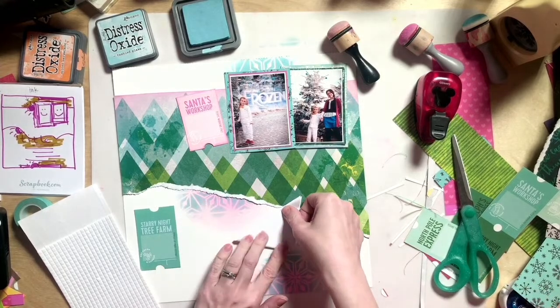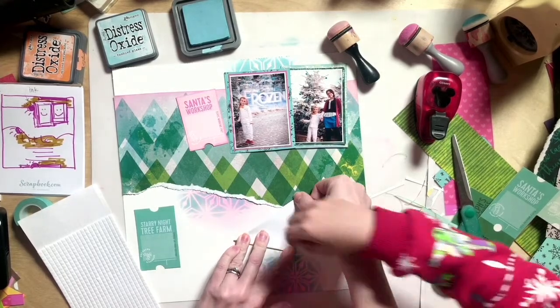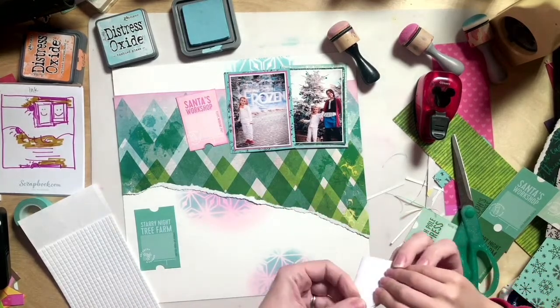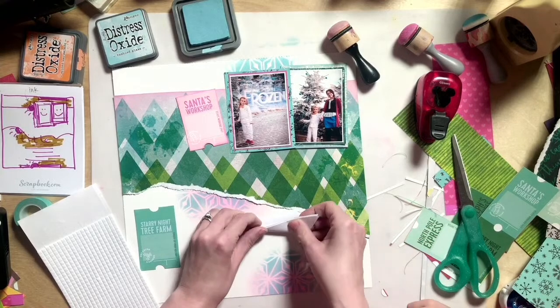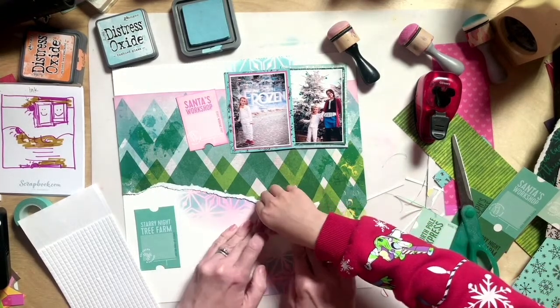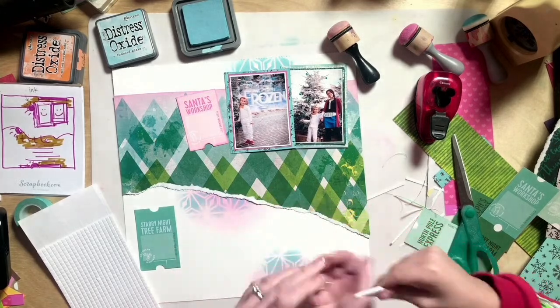I don't know. I'm not doing this right. But it'll work. It'll make something cool. So that's the center of your snowflake. That's the outside. You could do one more. It'd probably be good. That may not come out as an accurate sided snowflake. I lost track.